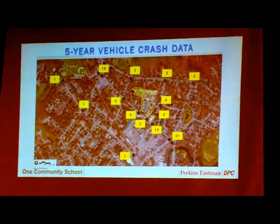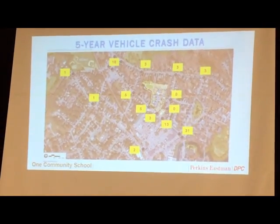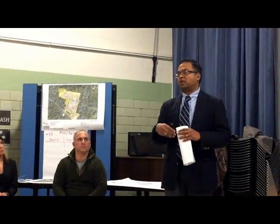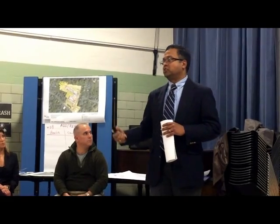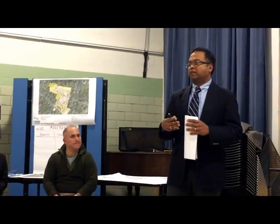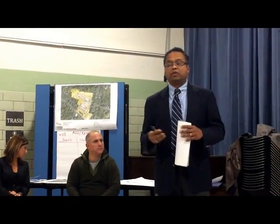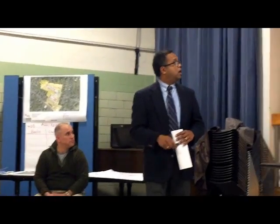That doesn't mean that they weren't. They could have had fender benders that weren't reported, or they may not have exceeded a certain cost threshold. These are numbers that are reported to the RMV based on the amount of damage associated with the crashes, or if there was an injury or things like that. If it's a small fender bender where people exchange license information but don't really do anything about it, they don't report it, and those don't get added to this.